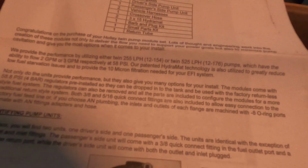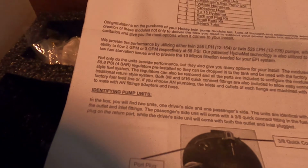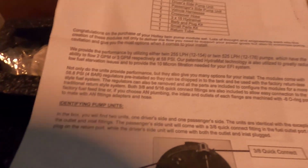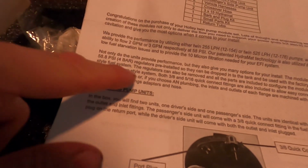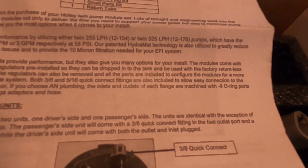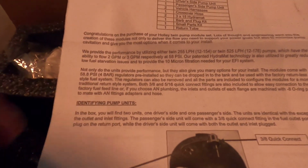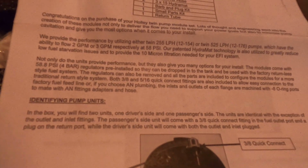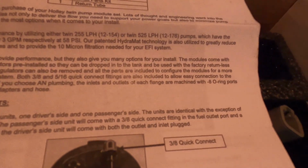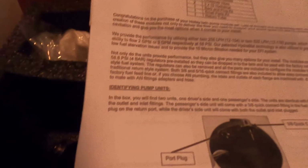Not only do the units provide performance, but they give you many options for your install. The module comes with 4-bar regulators pre-installed, so they can be dropped into the tank and be used with the factory returnless fuel system. The regulators can be removed, and all the parts are included to configure the modules for a more traditional return style system, which we will be doing. Both 3/8 and 5/16 quick connect fittings are also included to allow easy connection to the factory fuel line, or if you choose AN plumbing, the inlets and outlets of each flange are machined with -8 O-ring ports to mate with AN fittings, adapters, and hose.